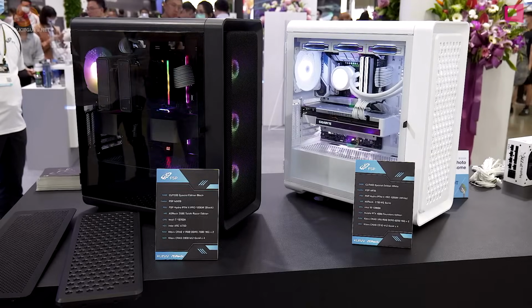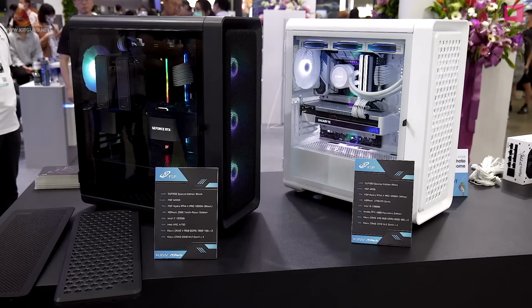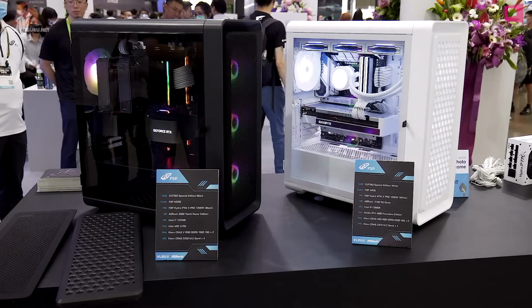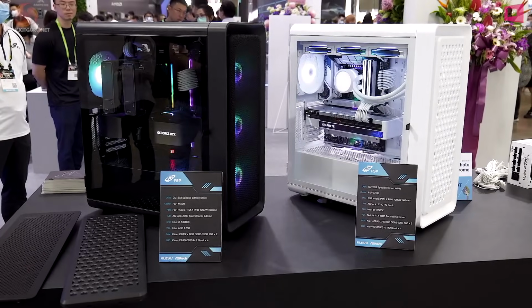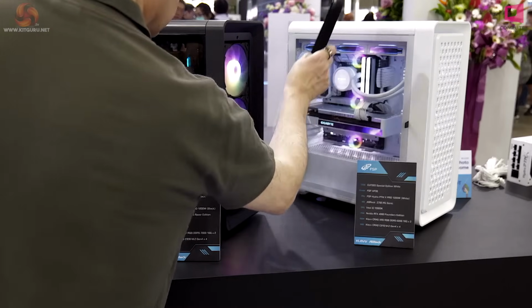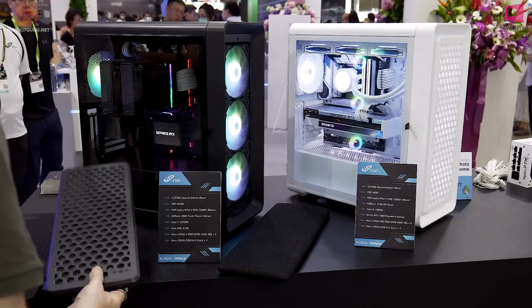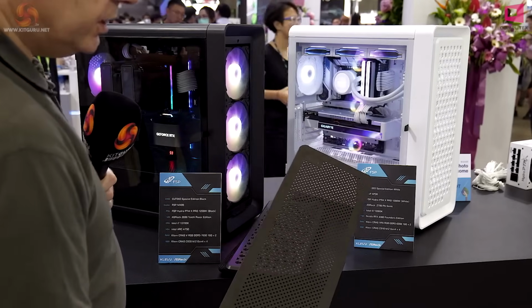At first glance, 2 cases, but no, 1 case. This is due probably in about a year's time, so it's a work in progress. The CUT 593 Special Edition in white and black, and the reason you might think is actually 2 cases, a choice of front panels. Simply pop off. This one's fabric, but you also have different types of mesh, including metal.